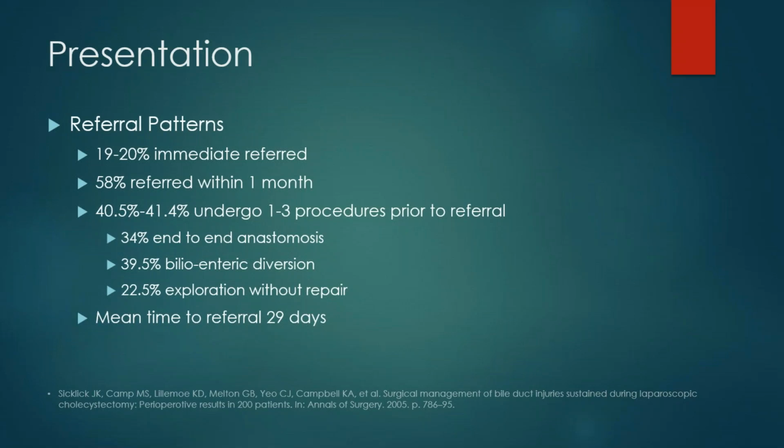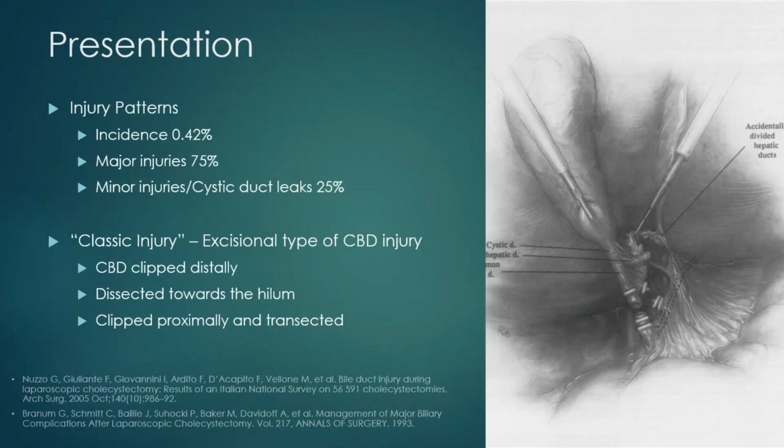Another facet of presentation includes the type of injury that they incur. Most patients that are referred to HPB surgery are suffering from a major injury. Minor leaks and minor injuries are many times not referred to HPB surgeons at all.